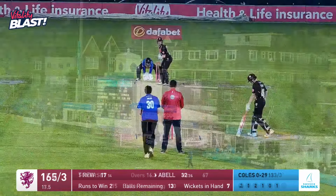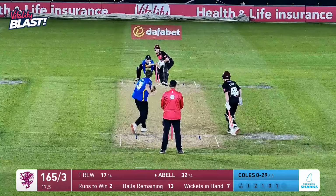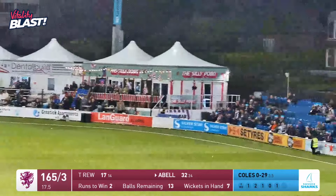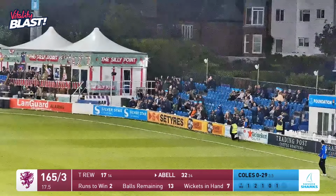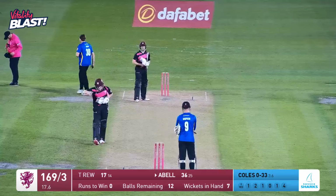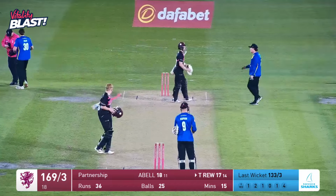It's Coles to Abel, 2 runs are needed. Abel lofts this over the top. It's out towards the extra cover boundary. That's the winning hit. And Tom Abel finishes on 36. Somerset finish on 169 for 3.